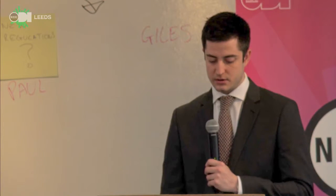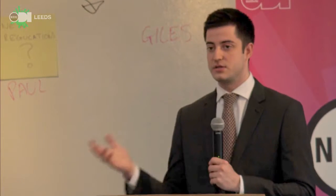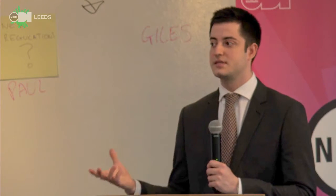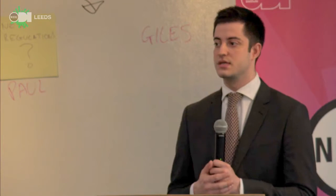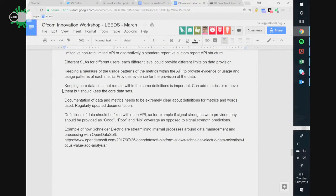We talked about different potential ways to cover infrastructure costs that have been used elsewhere. So monetization of not unlimited API, whereas there could be a rate limited version for sort of academic uses and studies, or different service level agreements for different users with different charges, some free, some not.